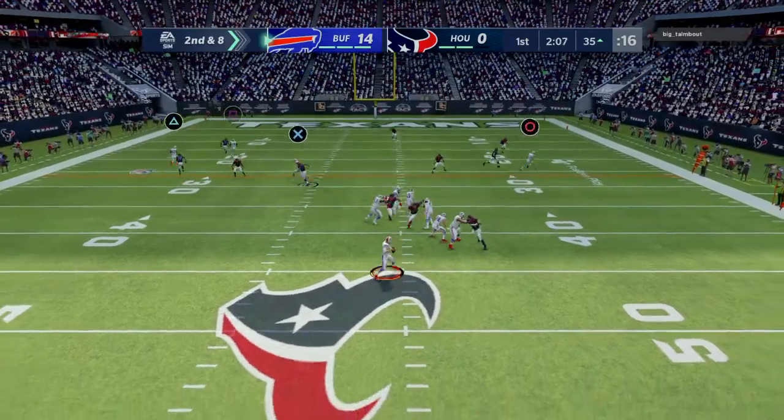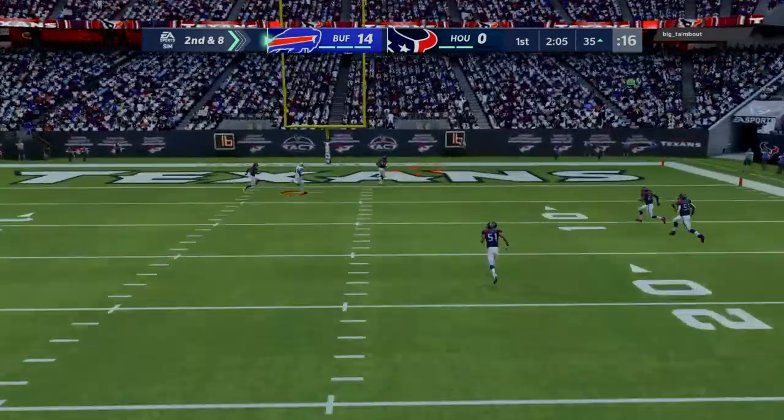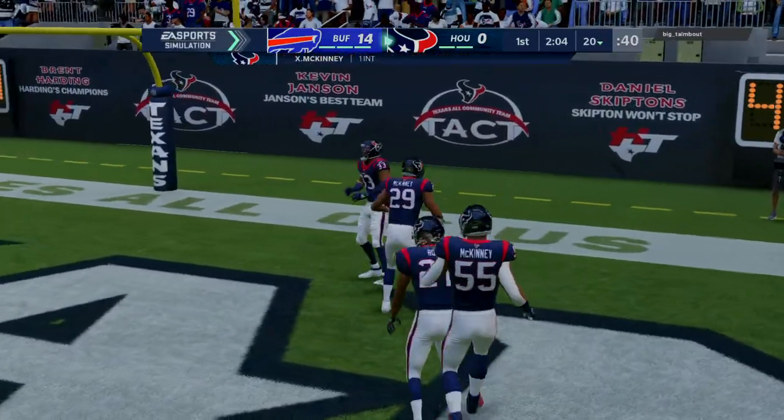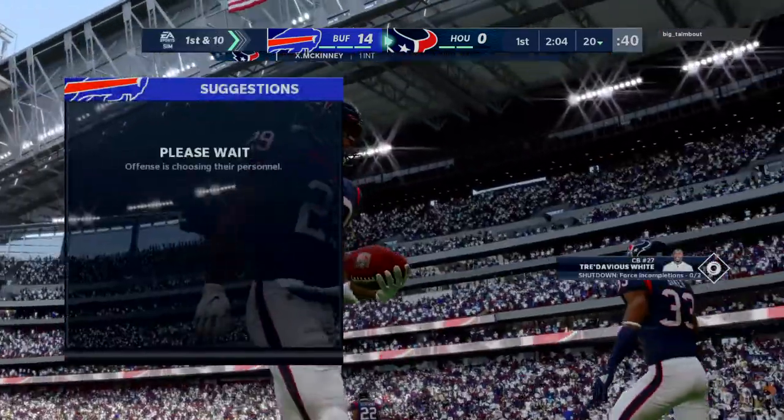From the 35 on 2nd down. Allen, he's going to let this go. Back of the end zone. And this is going to be intercepted. Picked off by Xavier McKinney.